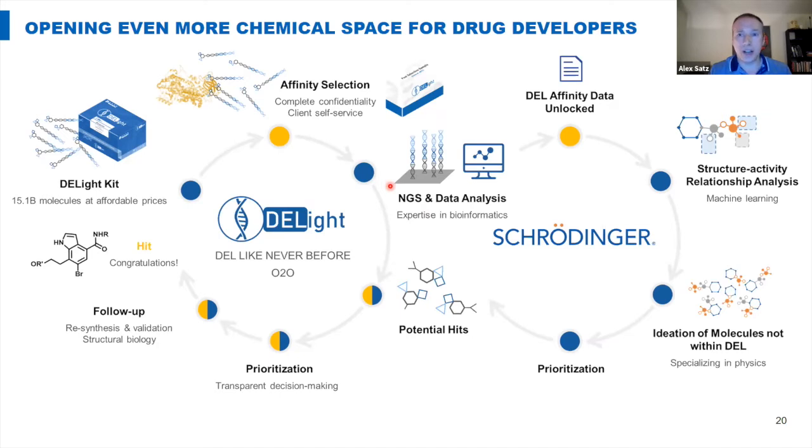I won't go into details about this because there's a presentation after mine which discusses this a bit, but we do now offer the option, for an additional fee, where when you do a Delight screen, you can work with a partner to have machine learning done on your data set. That might help you make better choices about which hits to follow up, or to screen other databases of potential hits to find completely new hits that might fit a physical profile that you like, or which might be less expensive to synthesize, and then test those hits from that commercial database.